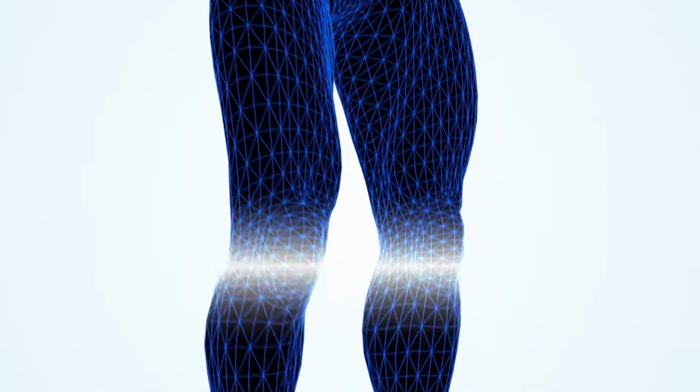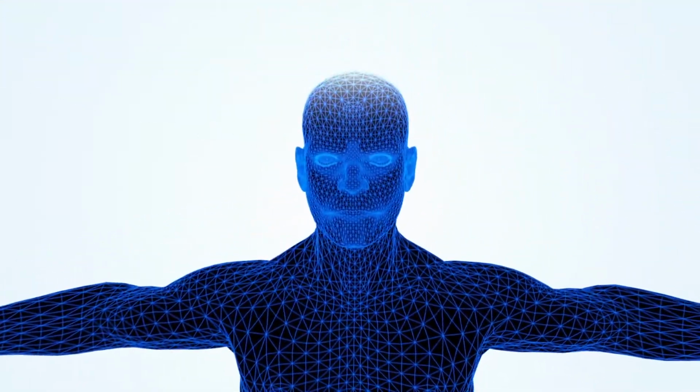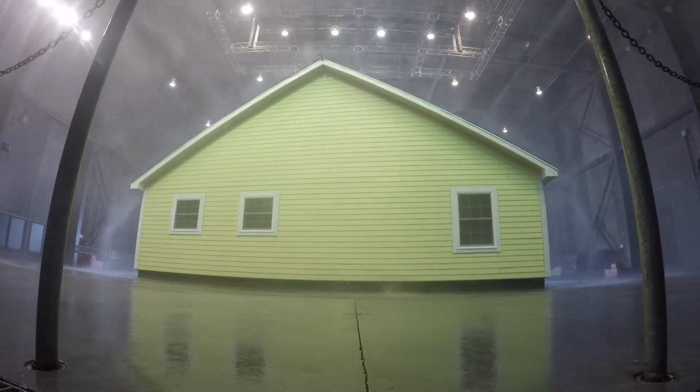So what can you do? Think of your house like your body. What gives you strength between your bones are ligaments and tendons, the things that tie them together. That's what I would look for in a house. I want to make sure the roof is tied to the walls, the walls are tied to each other, and the floor is tied to the foundation.